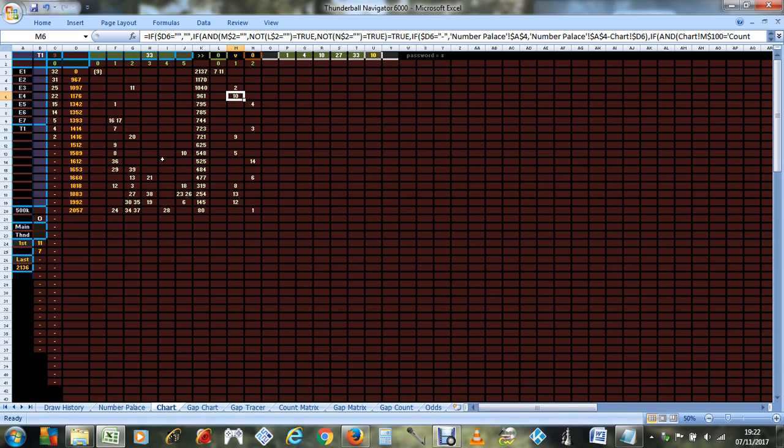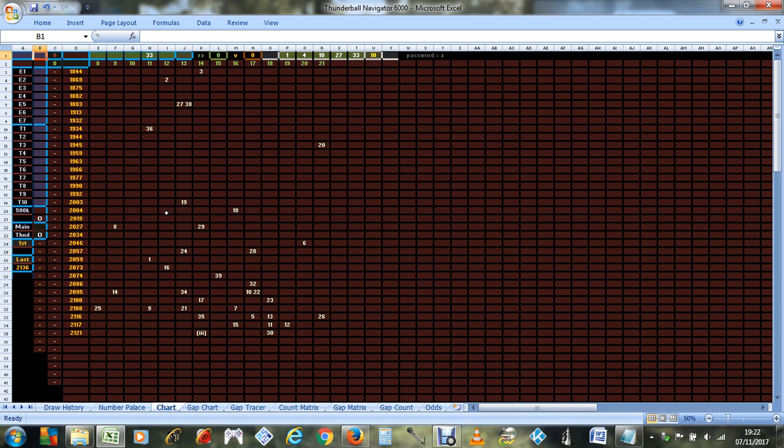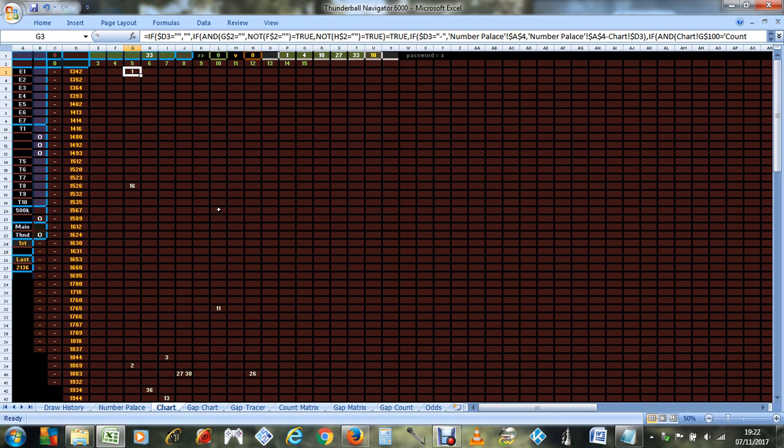But ignoring the Thunderballs, just looking at this chart, right? Now, if we look at all sets of balls, right, and we start eliminating sets of balls, all except for set of balls number 1, then look where number 1 is on this chart. Watch what happens. See, now it looks like number 1's most overdue to occur with 33.